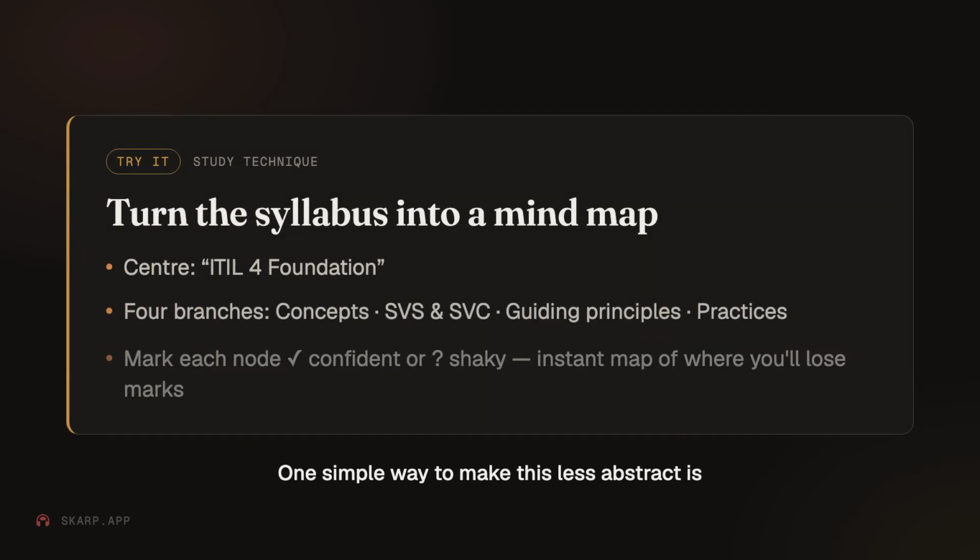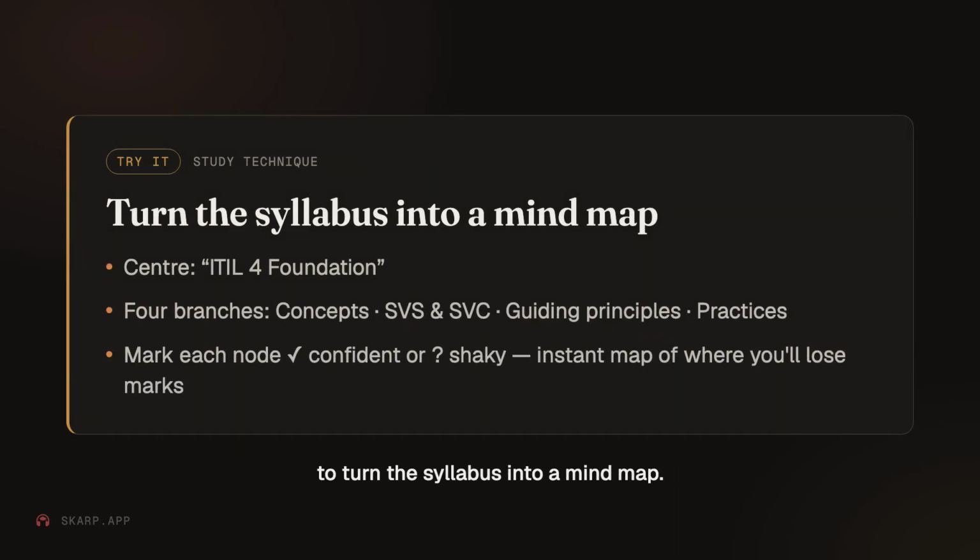One simple way to make this less abstract is to turn the syllabus into a mind map. Put ITIL 4 foundation in the middle of a page, then draw 4 big branches: concepts, the SVS and SVC, the guiding principles and the practices. Hang the details off each branch. And as you study, mark each node, a check if you are confident, a question mark if you are shaky. In 10 minutes, you have got a visual snapshot of exactly where you are likely to lose marks.